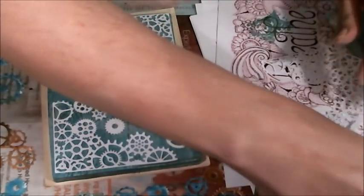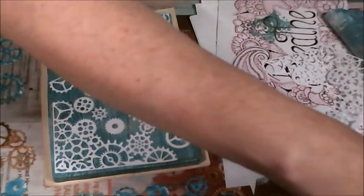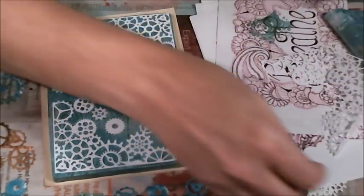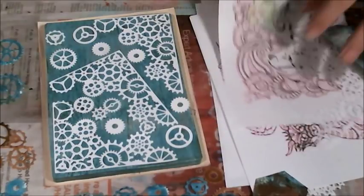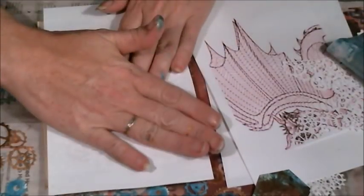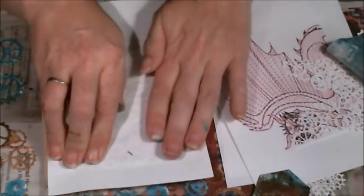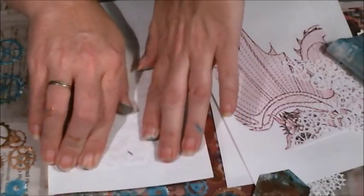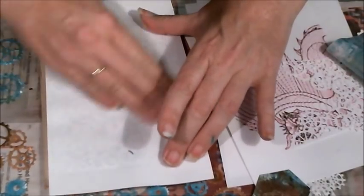And I can probably fit one, maybe one more. Not too big. Let's do this one. There. And we will take this, lay this right down. And we'll see what turns up.